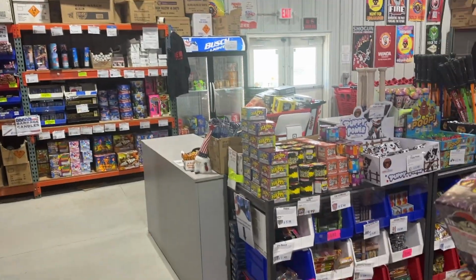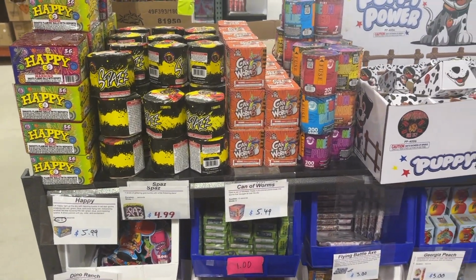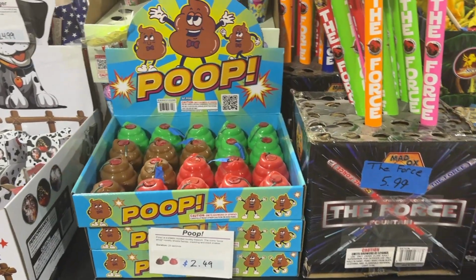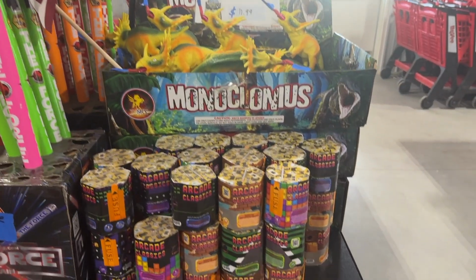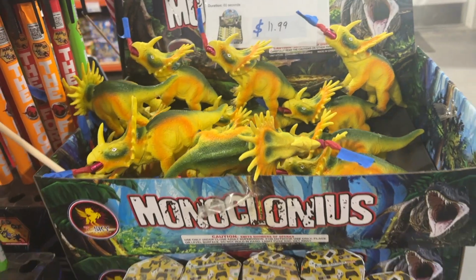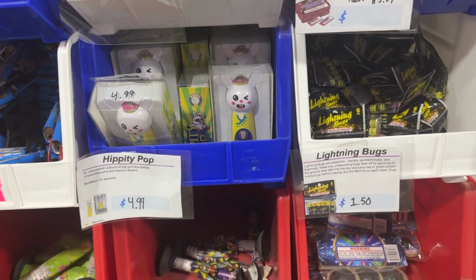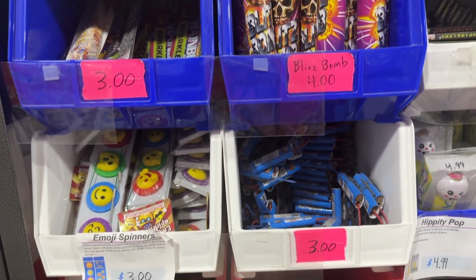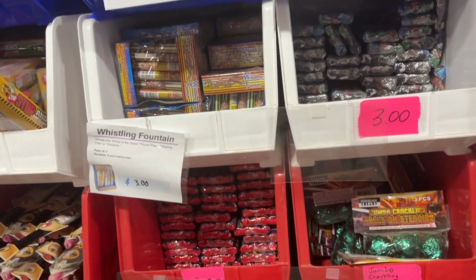So coming to the registers then, we have some small items up here. In the front, this is where our 36 shot happy is, some smaller 200 gram cakes, more novelty items. The Forces are really popular handheld fountains. Arcade Classic mini 200 gram cakes, these monoclononius dinosaurs that smoke and spark. And then down here in these bins we have more small items. So we have sparklers, jumping jacks, these hippity pop handheld fountains, lightning bugs, killer bees, spin to win, fountains, firecrackers, flying items, Roman candles.